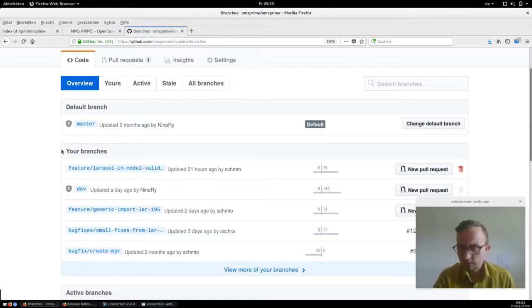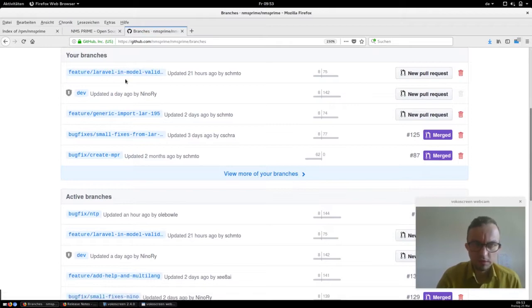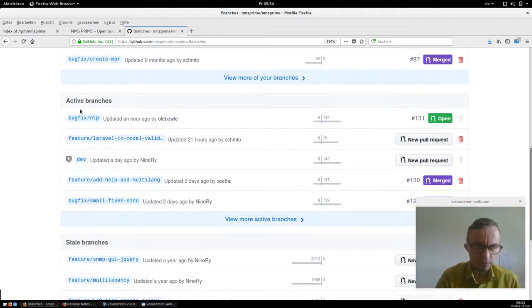And then the next thing that you see is your branches. Of course, these are the branches which I am actually working on. This is, for example, Laravel in model validation. This is a cool feature which we want to provide, which gives the code more stability, but maybe I don't want to talk about this now. When you scroll down a little bit more, you see the active branches. The active branches are the branches which our guys are actually working on. For example, you will see here is a bug fix introduced by Ole 1 hour ago, and there's still a merge or pull request open, which means Ole wants to merge this bug fix into the dev branch and then into the next releases.